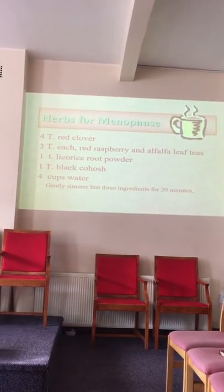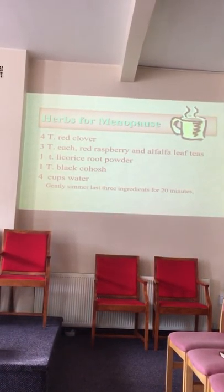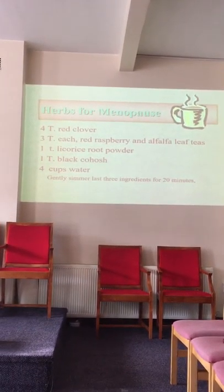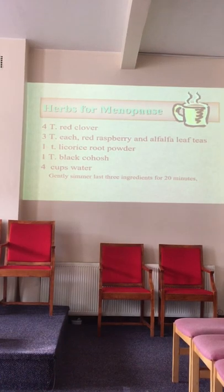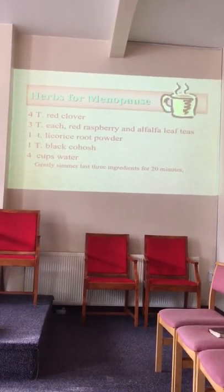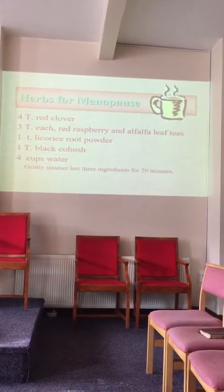4 cups of water. So you gently simmer. Now, how do you simmer? All of these herbs, this is very important now, beloved. You need to listen to this part. It's very important. When it comes to herbs, two things you do. You simmer or you seep. Or you boil. You boil or you simmer.